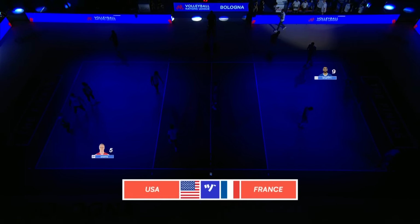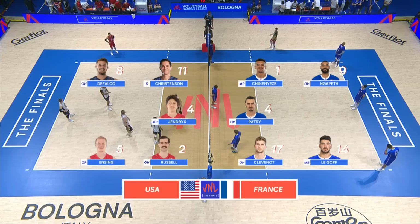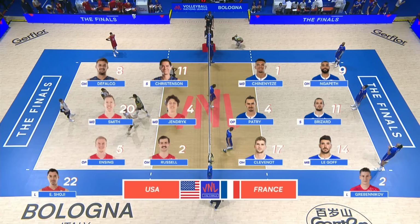We're almost ready to go. This is how they're lining up. I'm just looking where the centre's starting. Christensen starting at four for the USA, and Rizard starting at six. Interesting. We'll see how that pans out as the match goes on.